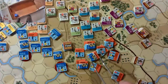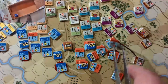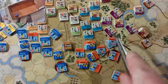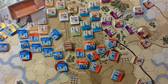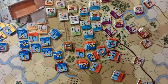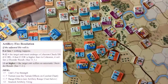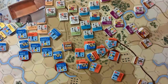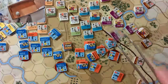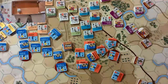Got Doubleday looking to recover, and his artillery can fire. I think we'll do that. His artillery is going to shoot straight ahead. It's going to be plus 3, plus 2 for being next to them for range. So it's going to be plus 5. It's a 9 with a plus 5 on the dice. 6 plus 5 is 11. That's a cohesion test. They're a 5. They roll a 6. So that's going to knock them out. That's going to put them into the withdrawn box.